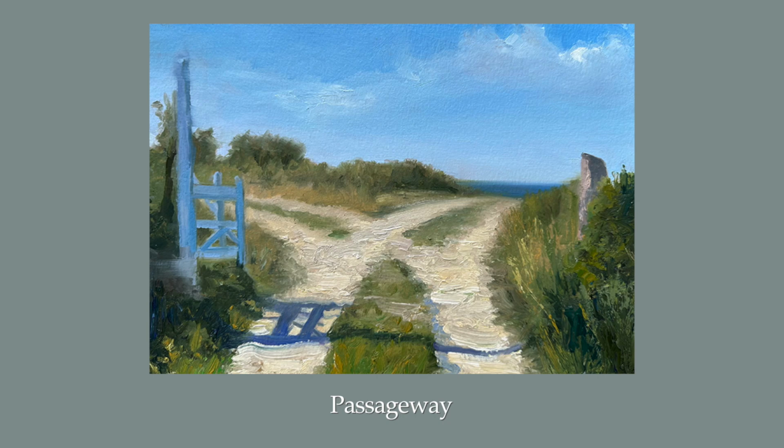The road to the right most definitely will lead us to the water, to the ocean on the west side of the island, while we're not sure where the road to the left will take us. Which way do you choose, to the known or unknown?